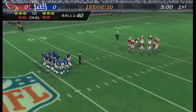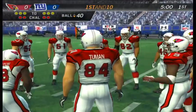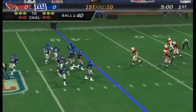Touchdowns and takeaways are just as big a factor in some games as effective offense. The team that stays mistake-free usually wins the game. Ball on their own 40. On the 40-yard line.